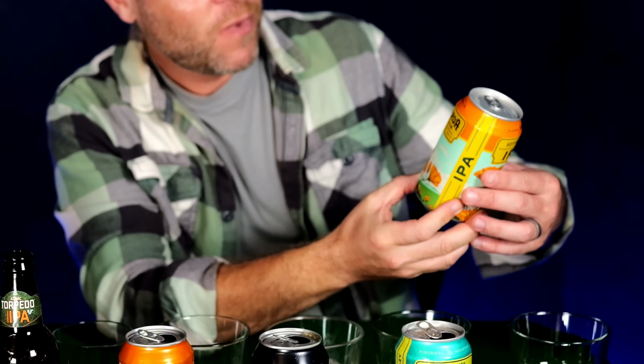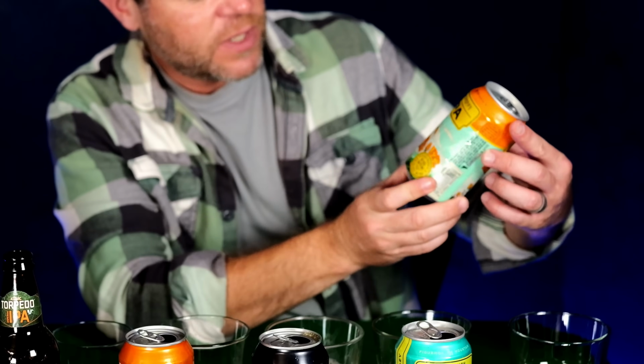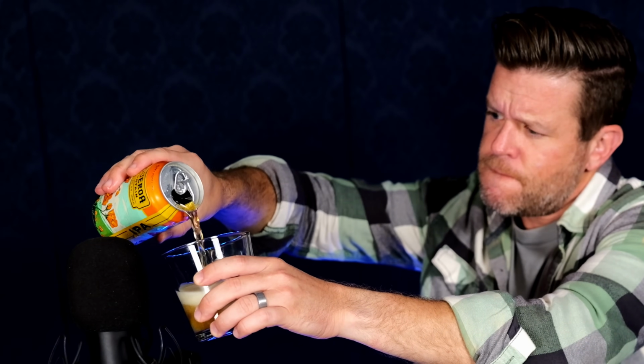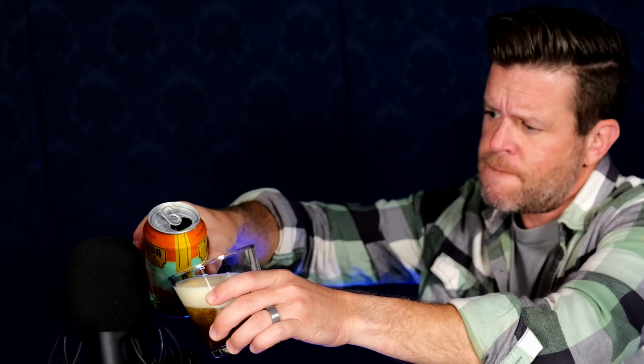Okay, let's do the last beer, the Figueroa Mountain. Again, Figueroa Mountain Hoppy Poppy IPA. Hoppy Poppy. And this one is a 6.5% beer. Let's give the Figueroa Mountain Hoppy Poppy IPA a taste.